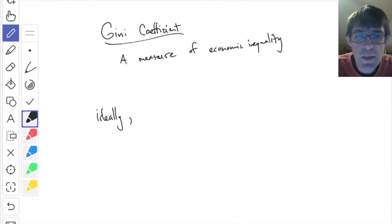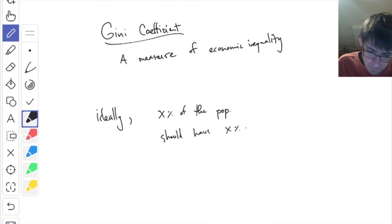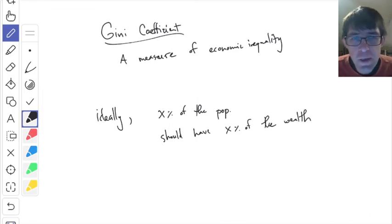And this is viewed as improper. It should be that the bottom 99% has 99% of the wealth, or at least you feel like that's the way it should be in an ideal situation. I would say the X% of the population should have X% of the wealth, right? Or the income, if you want to talk about income inequality or whatever.